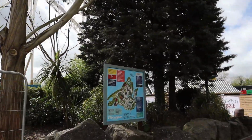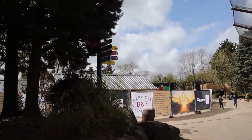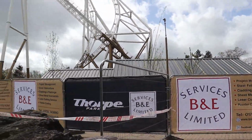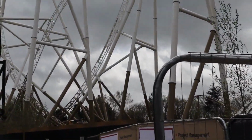I love Hyperia's colour scheme. It looks so good. The white looks so modern. Also like the gold towards the bottom of the supports as well. This is going to be such an iconic coaster in the UK. And to have the tallest being built here at Thorpe Park, which haven't had a coaster for 12 years. It looks amazing. Look at that.